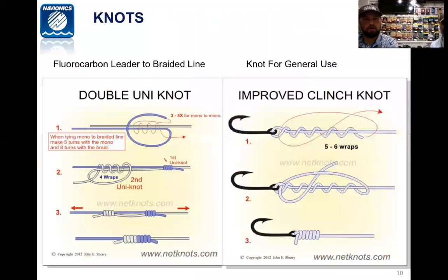I'll be kind of broad about the knots here. You can visit netknots.com. They'll be more in depth. They've got some videos for you. Fluorocarbon leader to braided line, I'm using the uni knot. That's just my preference. There's a bunch of great knots out there that work. It's just one I've always used, and I haven't had any problems with it. So it's a mental thing. I don't want to change.